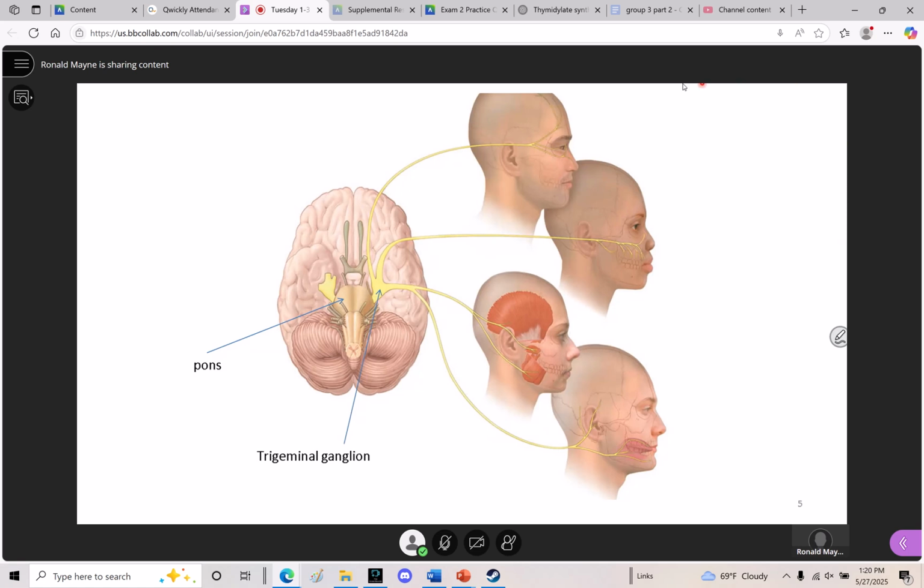On this diagram, here's the pons. Trigeminal nerve exiting pons, lateral side. Here's your trigeminal ganglion. Trigeminal ganglion is also known as the semilunar ganglion, because it looks like a moon.